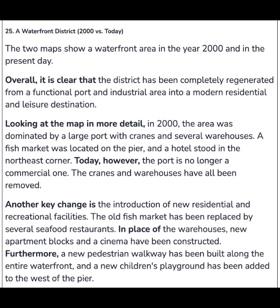Looking at the map in more detail, in 2000, the area was dominated by a large port with cranes and several warehouses. A fish market was located on the pier, and a hotel stood in the northeast corner. Today, however, the port is no longer a commercial one. The cranes and warehouses have all been removed.